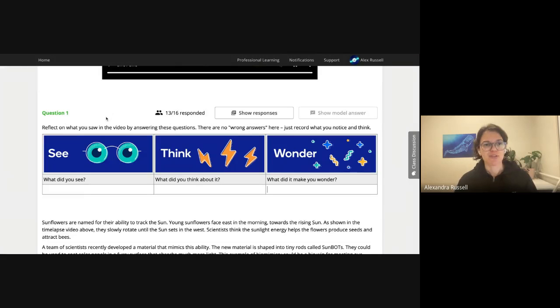Something else that I'm able to do within Teach Mode is I can model for my students what the response to this question might look like, either before or following their contributions. So for instance, I might add here some of the things that I saw. Well, I saw the sky turned red, and I thought that was an interesting color for the sky to turn. But that made me wonder, why did the sky turn that color?